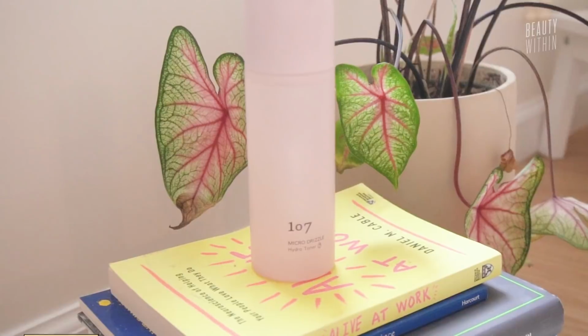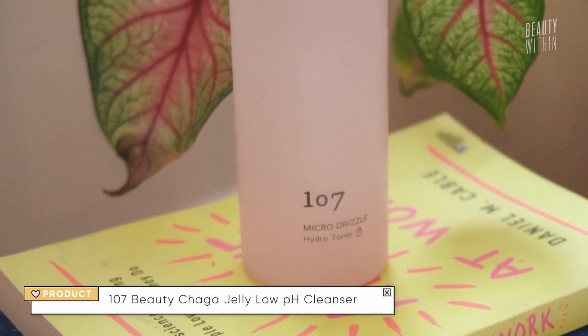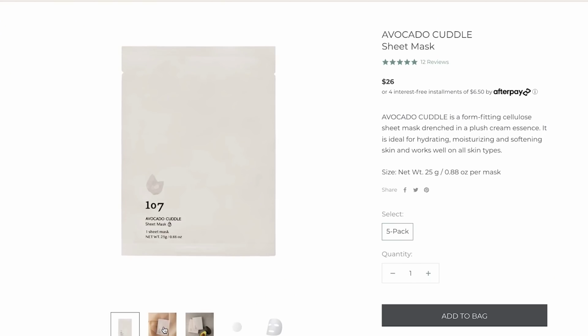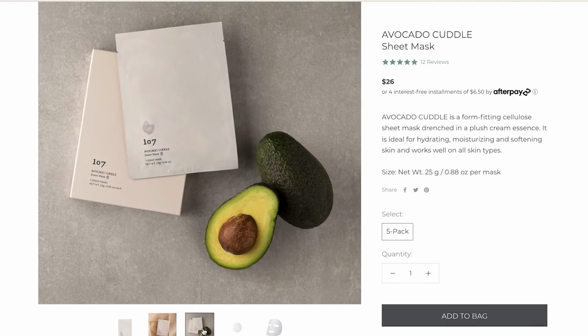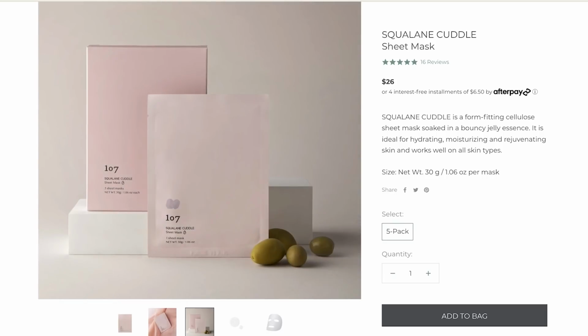Yeah. And then there's also the toner, the micro drizzle, which is nice and a little bit viscous, reminds me of the Haru Haru. And then their cream. Yes. Oh, and their sheet masks. Yeah. Their sheet masks are actually amazing. There's an avocado cuddle and a squalane cuddle. Both are so hydrating. And it's everything about the sensorial experience, the physical experience of taking the sheet mask out, how much product is on there, the way that it fits on your face, it's honestly 10 out of 10.